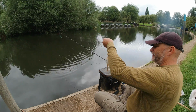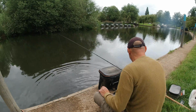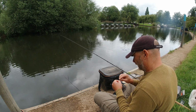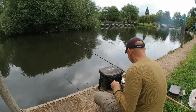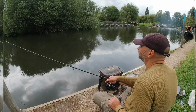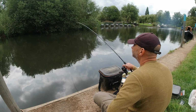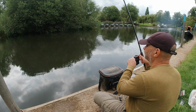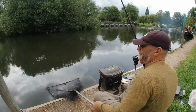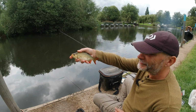Nice roach. They love a bit of bread, don't they? Lesson learned. Get on the punch. Should do this more at the canal, really, as well. I like to fish a nice big bit of the canal, though, for a sort of bigger roach. This is clearly lots of smaller fish in here. It's a bit better. Looks like it might be a nice rudd. Oh, that's a nice rudd. Cracking. How's about that? Nice handful of gold. Fantastic.